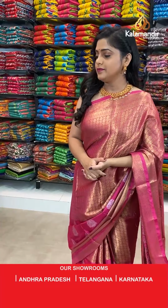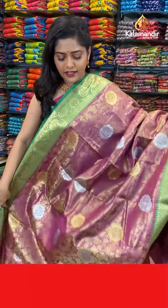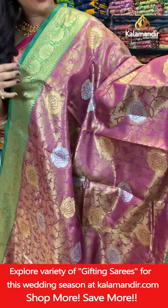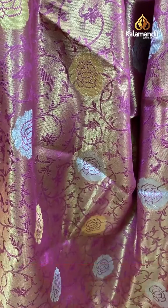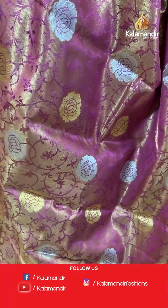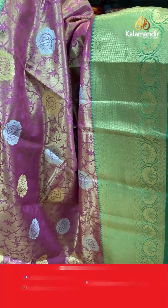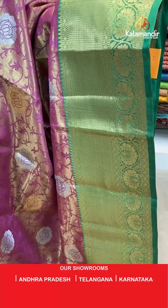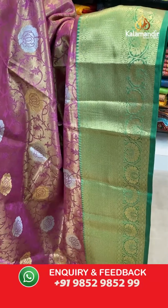Next sari, pink and green combination. एंड इस पे लगाया गया है फ्लोरल जाल पैटर्न। अब ये जो फ्लोरल जाल पैटर्न आप देख रहे हैं, इस पे कॉम्बिनेशन आ रहा है गोल्ड एंड सिल्वर जरी का। सो ऑन द बॉडी वी हैव सिल्वर जरी एंड गोल्ड जरी वीविंग विथ फ्लोरल जाल पैटर्न, एंड मूविंग टुवर्ड्स द बॉर्डर विल फाइंड brocade work done in gold zari weaving, contrasting color of green and floral design towards the edges.